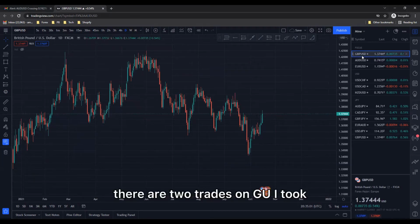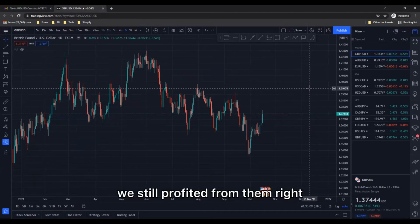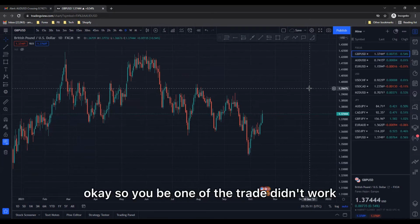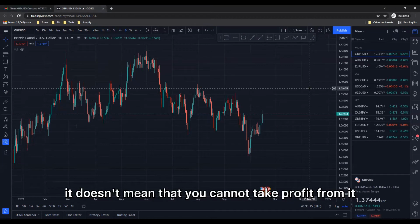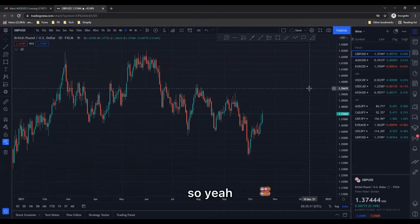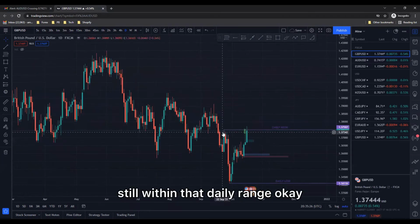Last week I already explained, there were 2 trades in the Pound US dollar that I took. They didn't perform as expected, but we still profited from them. So you need to know, even if a trade didn't work, it doesn't mean that you cannot take profit from it.